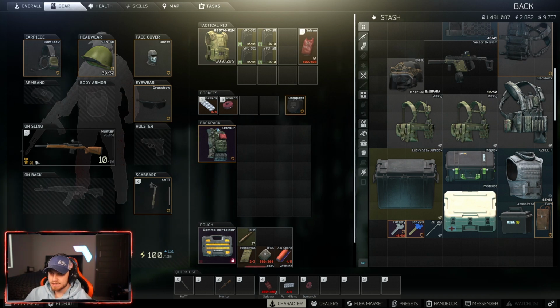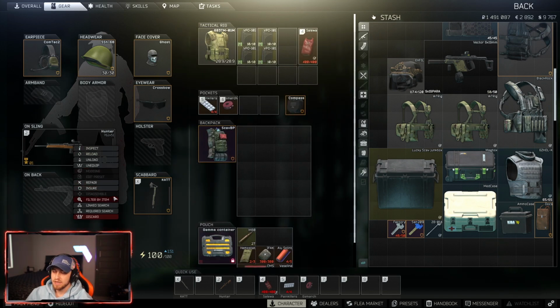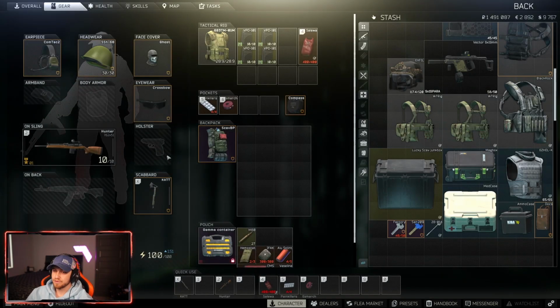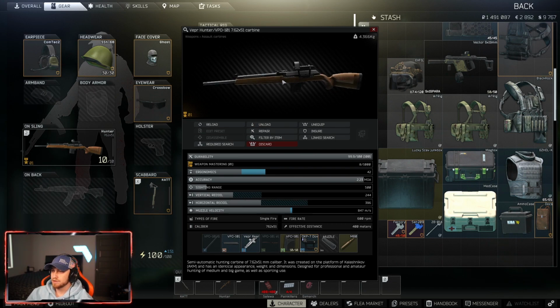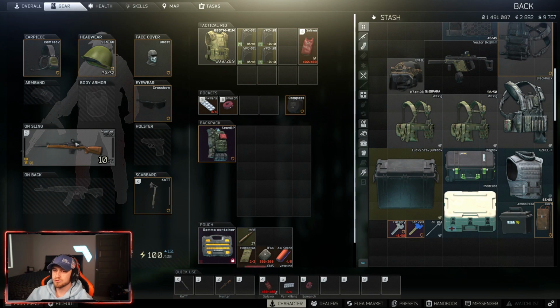So that's why this is such a powerful gun. This is probably the most expensive budget loadout that I will run, as the gun is about 10,000 rubles more. On the flea, you're looking at 30 to 35,000 rubles for the gun. The optic is another, and you're going to want to run an optic on this, 15,000 rubles. And then the rounds and the mags are where they get you.